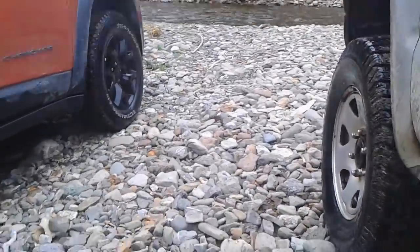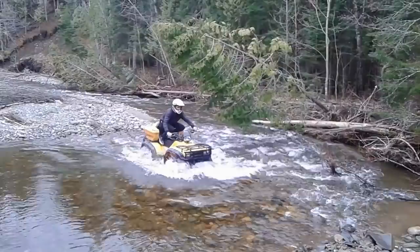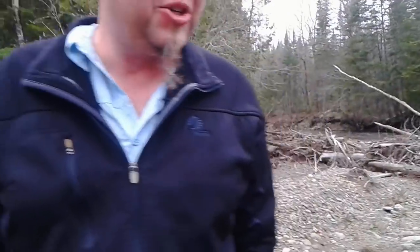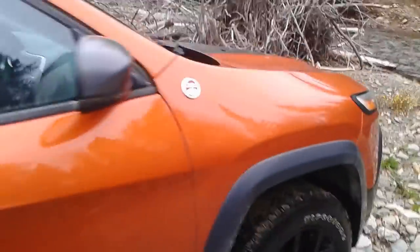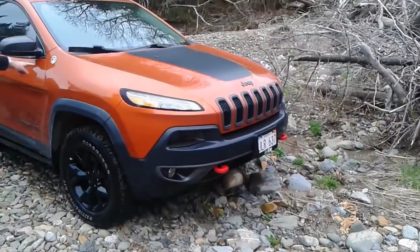Much of that I caught on camera because I was trying to drive. So what year? 2016 Jeep Cherokee. Trailhawk. Oh, and that is what makes this legal. Otherwise, we'd be just on a trail. Right. Otherwise, it couldn't do it. No. Except that you can. That's cool. That's nice. I like that. Mildly more aerodynamic.